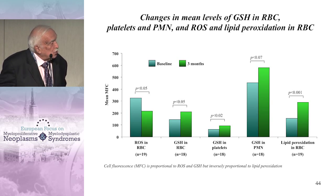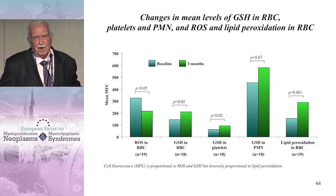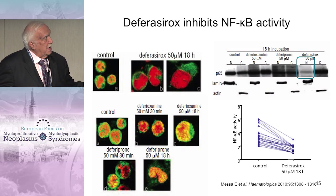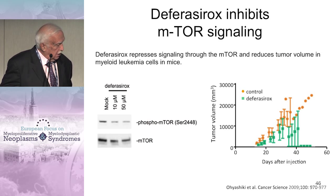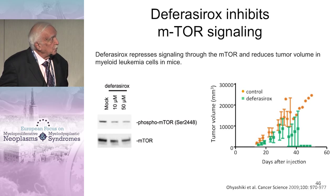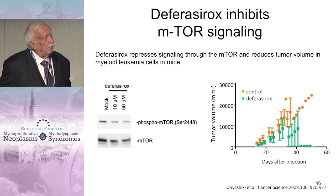And we also found changes in oxidative stress parameters going down, the protective enzymes going up, the platelets the same. In the white cells it is the same, and there is also improvement in the lipid peroxidation of the cell. This is a study which we are going to start now, a protocol with the other chelator, deferiprone, to see if it affects them the same way. Now, another thing described by Mesa et al. is that the iron chelator affects a tumor marker, NF-kappa B activity, and another parameter, mTOR signaling, which is another tumor marker, which is also decreased following the addition of the chelator.